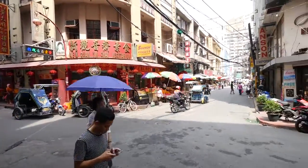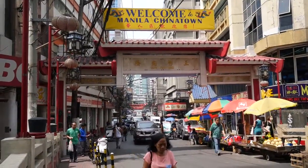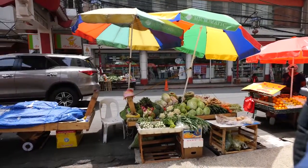Something interesting about Binondo that I really wanted to share with you is that it is one of the oldest, if not the oldest, established Chinatowns in the world. And it dates back to 1594 when the Spaniards set this area apart as an area for Chinese to settle, which is across the Pasig River from Intramuros, which is the Spanish area of colonial rule in Manila in the Philippines.